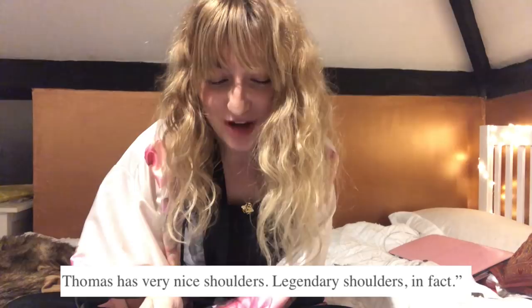There's that line. Thomas has very nice shoulders, legendary shoulders in fact. Cassie teased that 2 weeks ago, and everyone was like, that's Alastair saying it. It's not, it's Lucie. No one guessed that right.